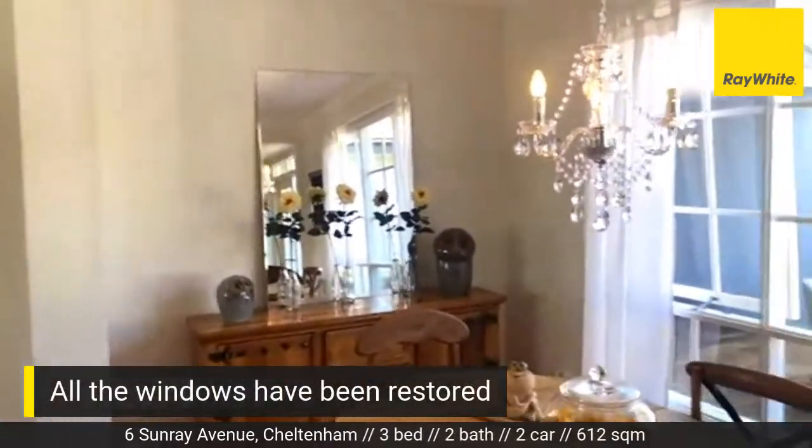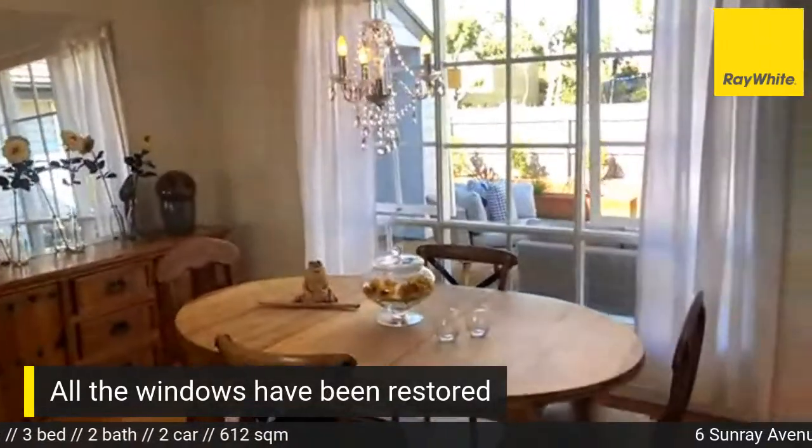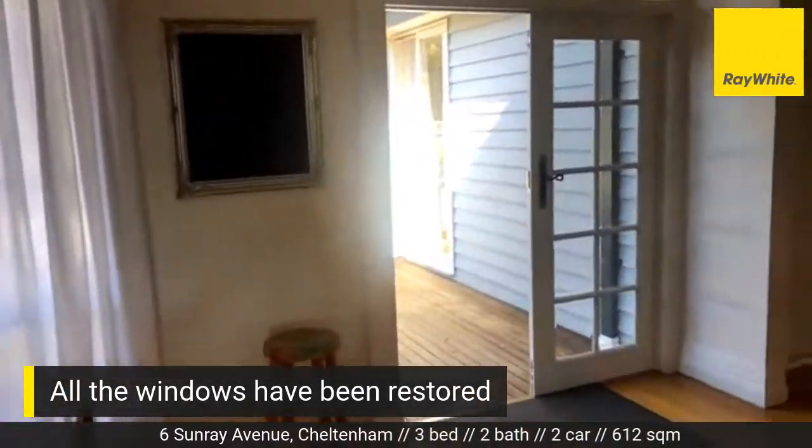So you've got the lounge with a separate dining, with the open plan dining room. That chandelier is absolutely fabulous, creates a beautiful classic vibe, but also very contemporary as well.